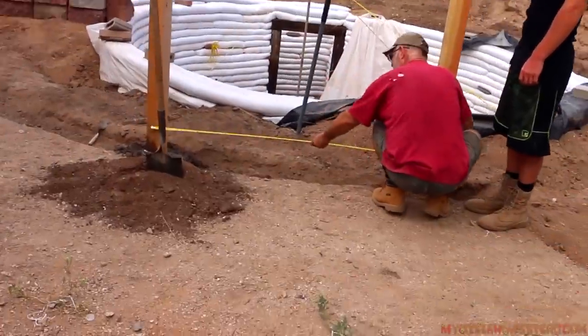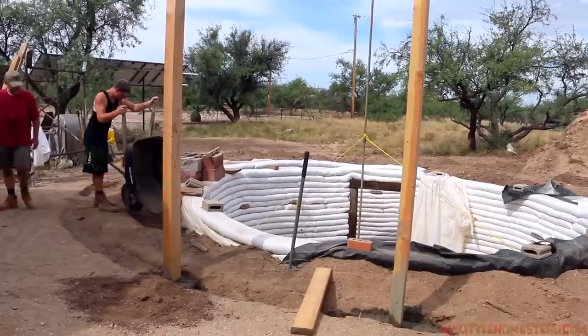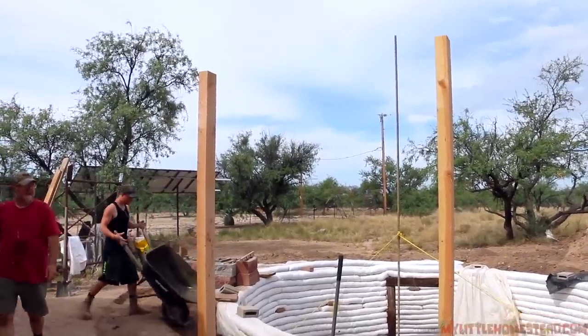We counted for a 6-foot opening. The two front posts there that you see are for French doors that are going to go in. Possibility of maybe putting a 6-foot slider in.